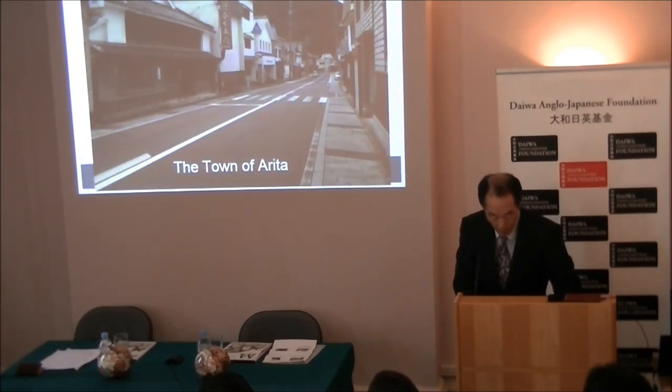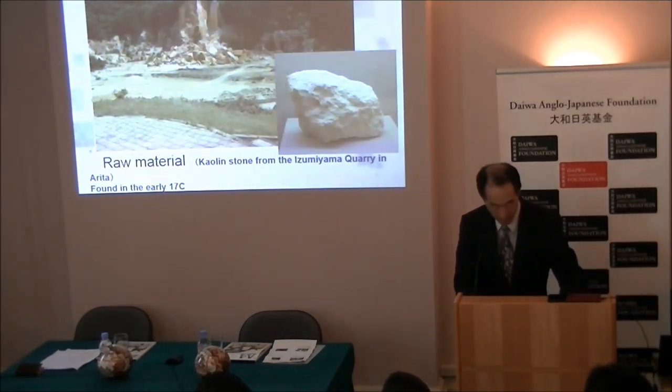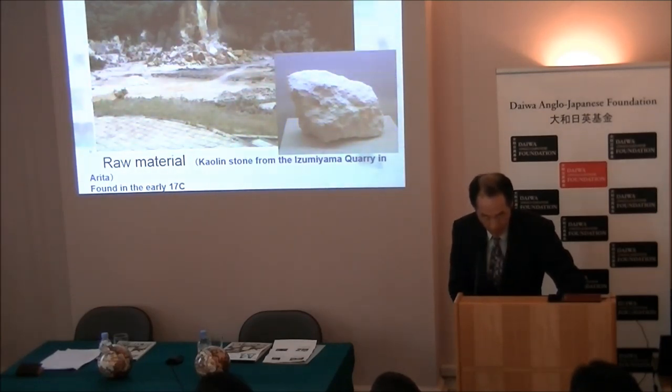Here is what the old street of Arita looked like, since a large part of the town was lost in a fire in 1828. Many of the buildings were constructed in the late 19th century onward. This is the raw material that Arita porcelain is made from. Because this white stone was discovered in Arita, Arita became a leading producer of porcelain. The stone is crushed into powder and made into clay.